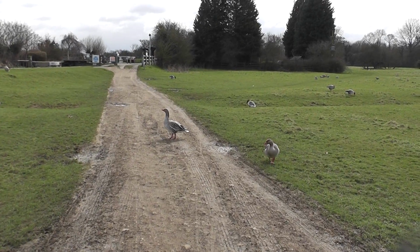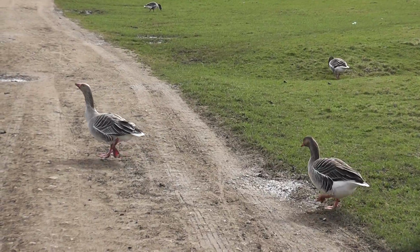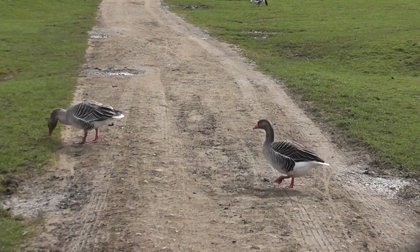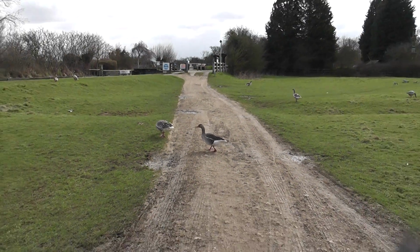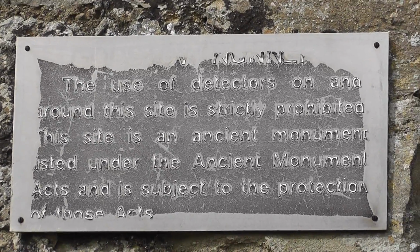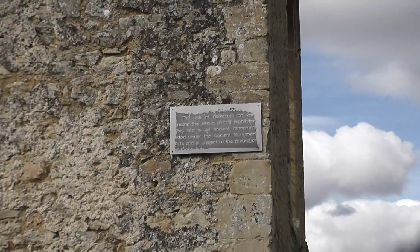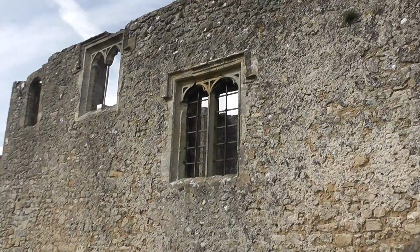Yeah, geese around at the moment. Not sure what they are, maybe pink-legged. Judging by the legs, maybe Brent. Some kind of illegible information there about this church. Unfortunately, it's well worn. Just like the building, really.